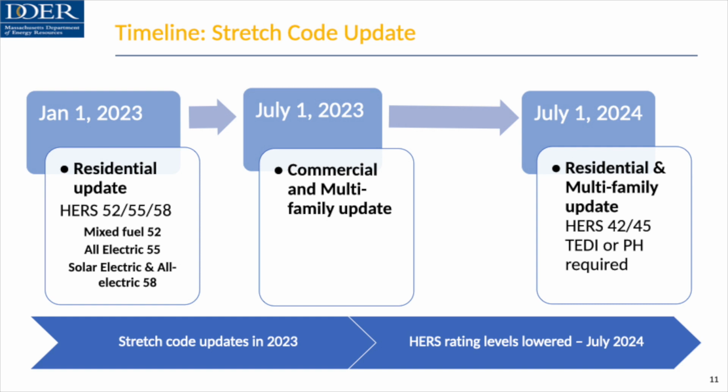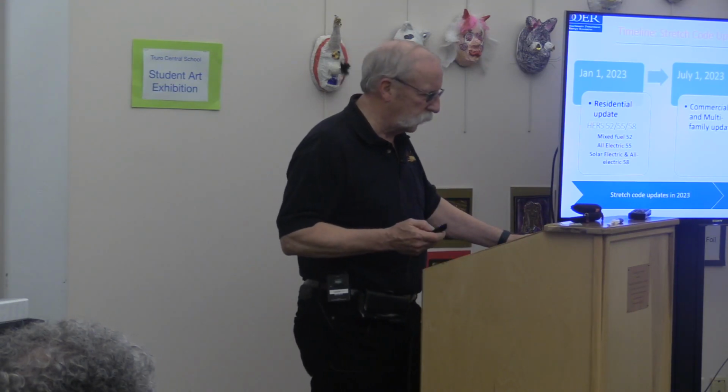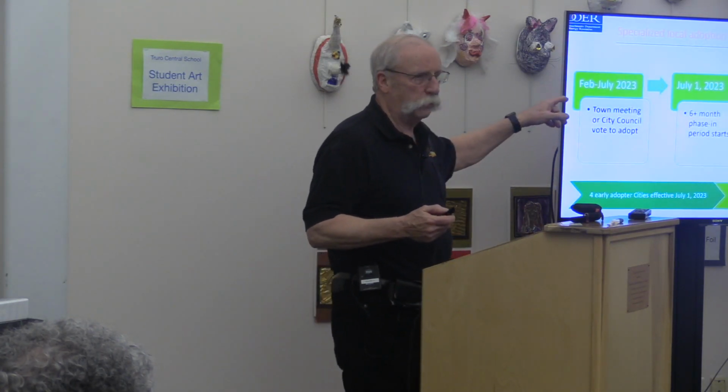So the commercial stuff comes in on July 1st, the commercial HERS ratings and commercial and multifamily. And then on July 1st, 2024, the residential HERS scores drop again, so it's 42, 45. And you have the option of doing the TEDI evaluation, which we won't talk about. Do you notice the color schemes? That was the blue. This is the green.